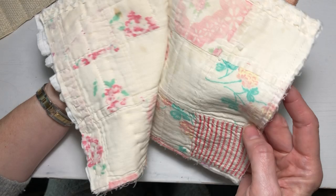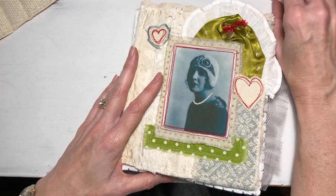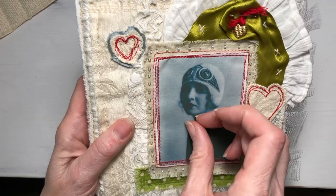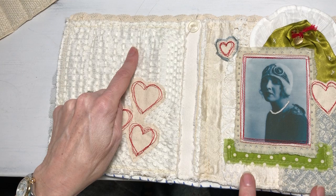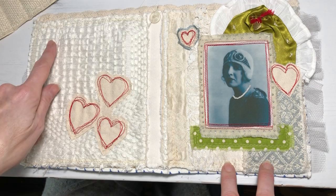So I kind of set it aside and I started on this one, which I absolutely love. This is a picture that I found, a public domain photograph online. It's this lady in the 20s. She's got like an aviator looking hat. These three pieces of fabric here are home decor fabric sample book pieces.